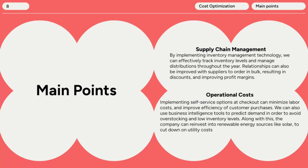With the help of BI to predict demand, overstocking and loss of inventory would be minimized. We also want to become way more environmentally friendly. This is a very huge goal of ours because we have a corporate social responsibility to the public. Investing in solar and smart HVAC allows for costs to be reduced as well as helps our planet and allows the customers to have a sense of ease with shopping with us. We want our customers to feel safe and know that their values align with ours.